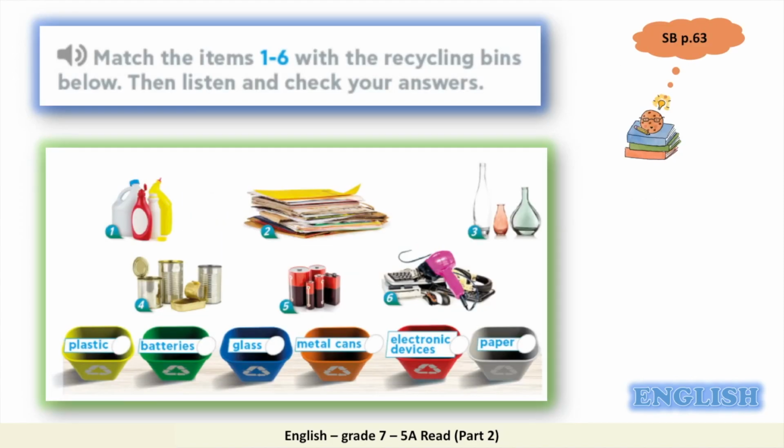Now let's go back to your student book, page 63, and complete this exercise. For this exercise, match the items 1 to 6 with the recycling bins below. Then listen and check your answers. Now please pause the video, complete the exercise, and come back when you are done. Okay, now it's time to listen and check your answers.